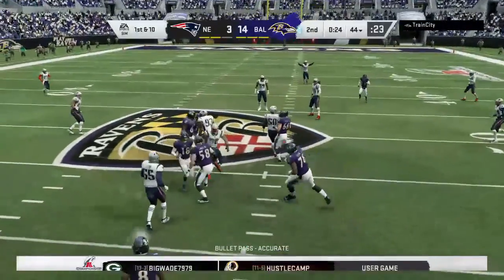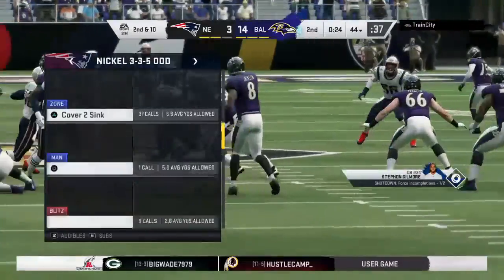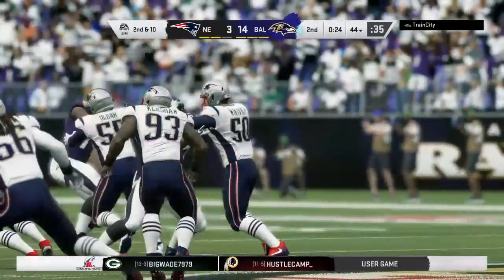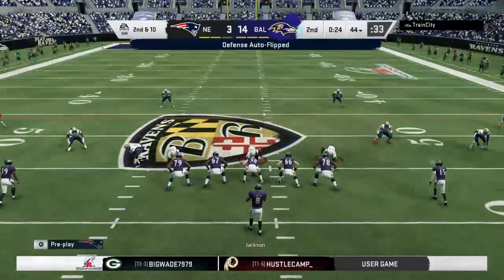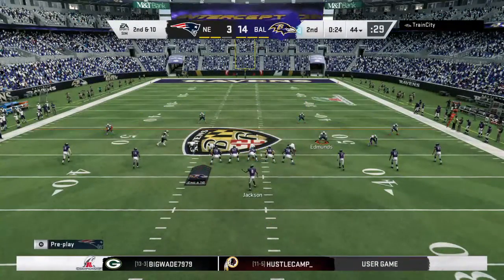Jackson. Oh, he can't hang on. That was a dream chance for any D lineman to possibly get a pick. But instead it falls down incomplete. So they'll come up after the incompletion for 2nd down. Watch the slants. Watch the slants.